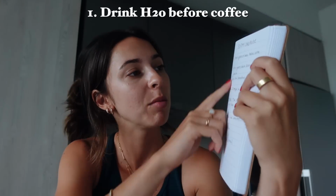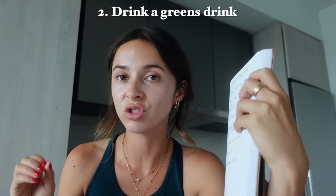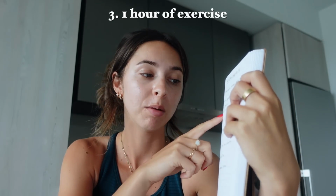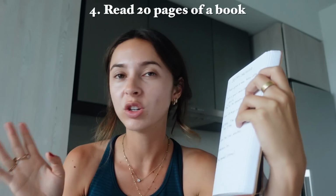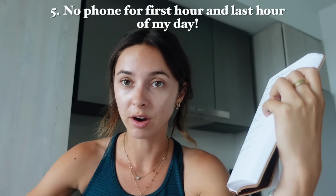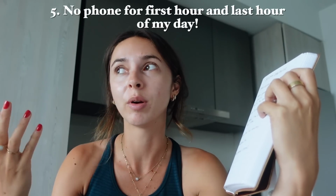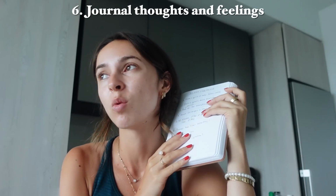Ta-da. Step number one, drink a little glass of water before coffee every morning. Number two, drink a greens drink every day, because we need to get more greens in. Number three, move, exercise, 1 hour every day. Number four, read 20 pages a day. Easy. That's like a gift. I love that one. Number five, no phone for the first hour of the day and the last hour of the day. So basically no phone right when you get up and no phone before you go to bed. Honestly, I feel like that's a great thing to incorporate into your life. Number six, journal how I feel every day. So just write down how I'm feeling, even if it's just one word, like good. I did something, you know, write it down.